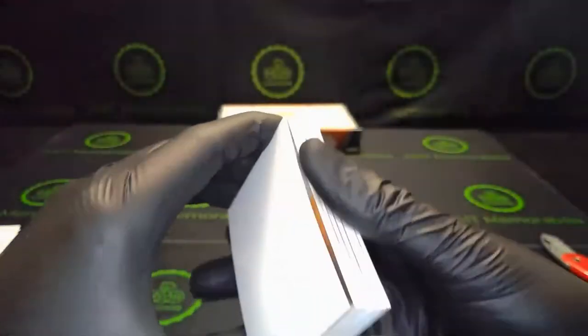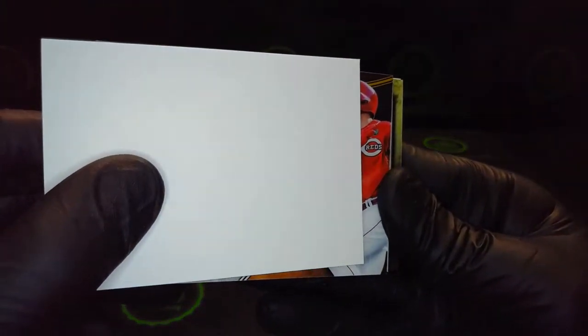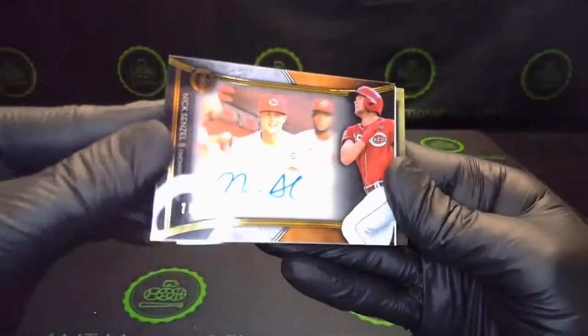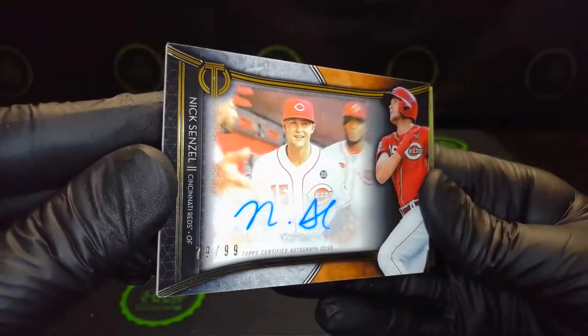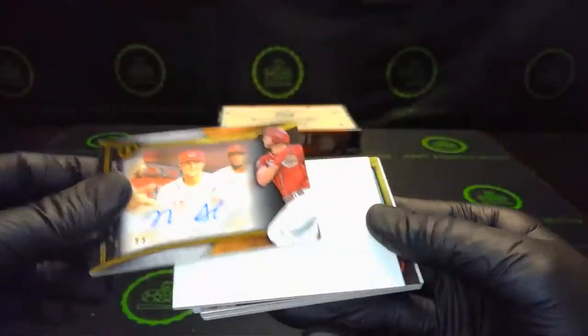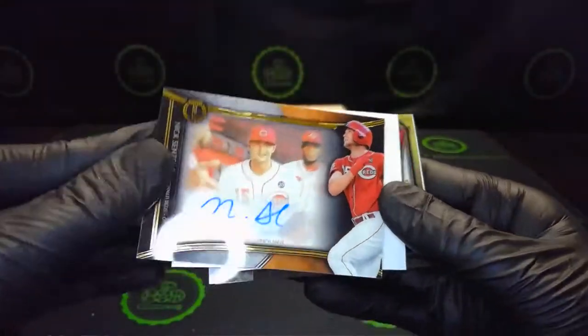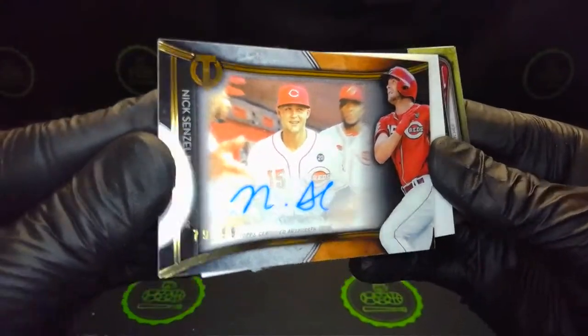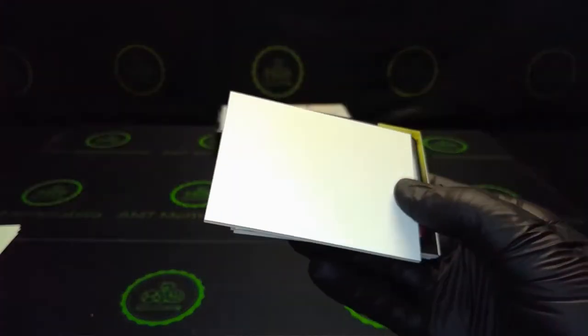This is our case hit for the Reds. 79 out of 99, Nick Senzel, autograph. They're very nice cards. The franchise best shadow box. Autograph, 79 of 99, Senzel.